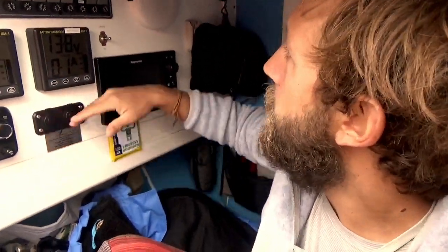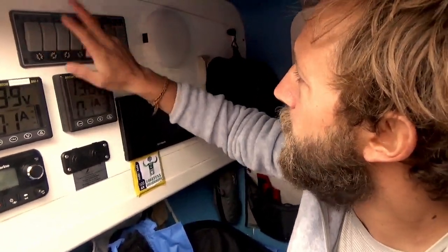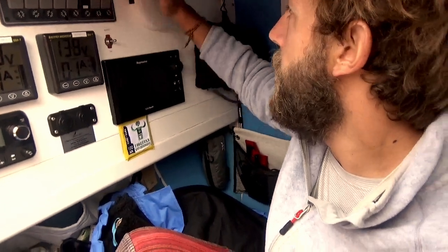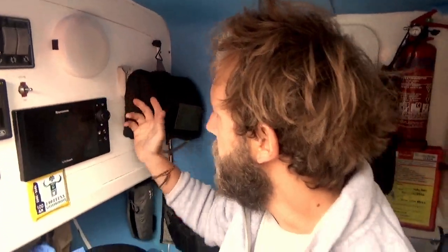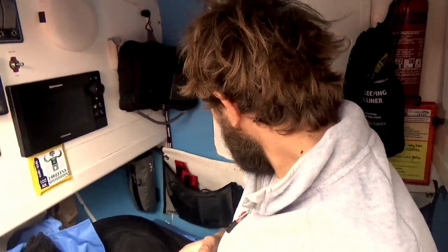A couple of USB portals, and these are all the switchboard for all our things: the chart plotter, autopilot, VHF, AIS, water pump, bilge pump, cabin lights, nav lights. This is our GPS plotter, chart plotter, so we can see a map of where we are and all that stuff. So that's about it. I'll just show you. We've also got in here.